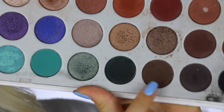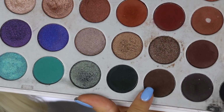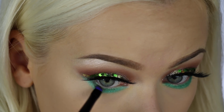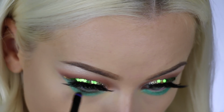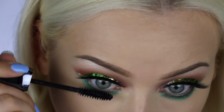I'm gonna take this darker brown color from the JACLYN Hill Morphe palette and just make it more smoky on the lower lash line. Then we're gonna put some mascara.